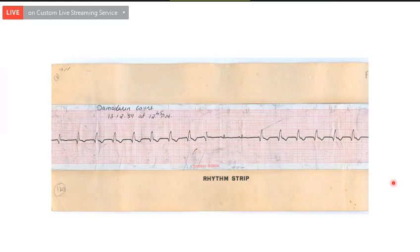So this is accelerated idioventricular rhythm. And in between, this is a fusion beat. This is a normal sinus beat. This is a fusion beat. And then it went into the broad QRS complex. So it's an accelerated idioventricular rhythm.